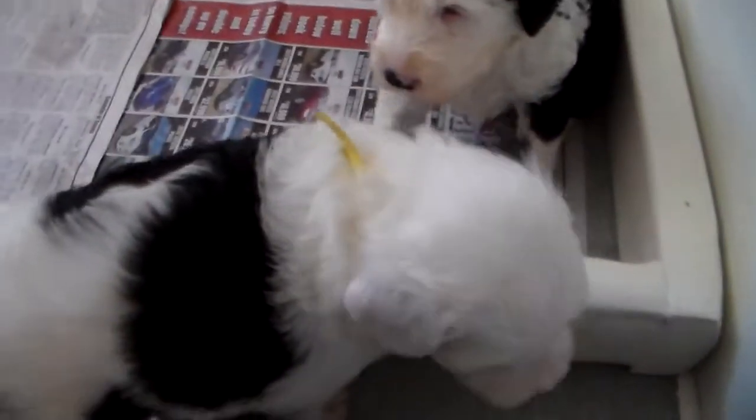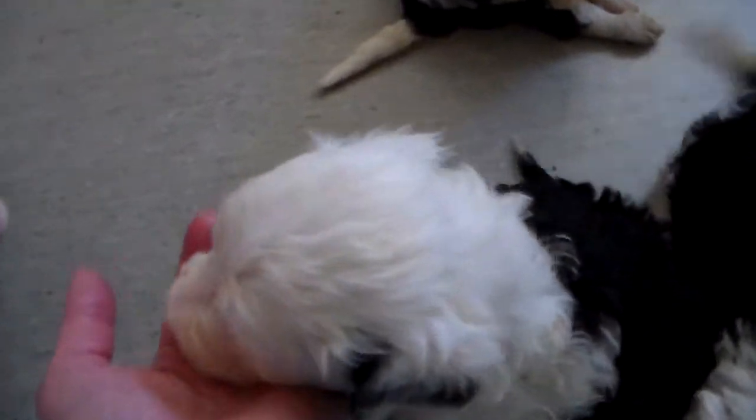Let's see. Who's this? This is, I think, our no-collar girl that we looked at earlier, which is the one we call Phyllis. Oh, here's our light green boy. Okay, this is the one that we call Foster, as in Foster Brooks.